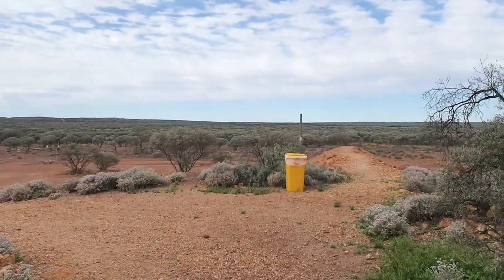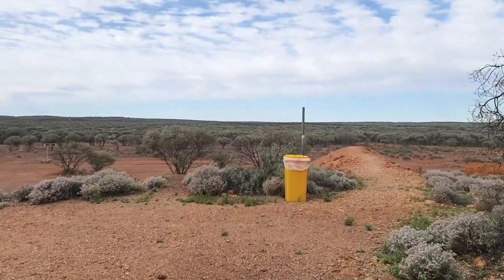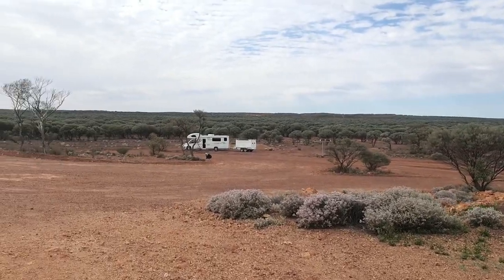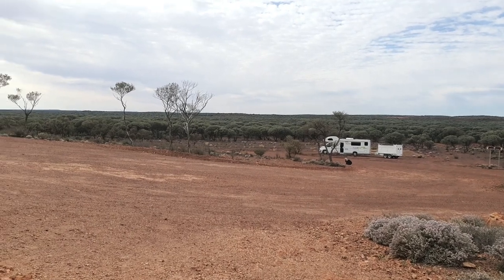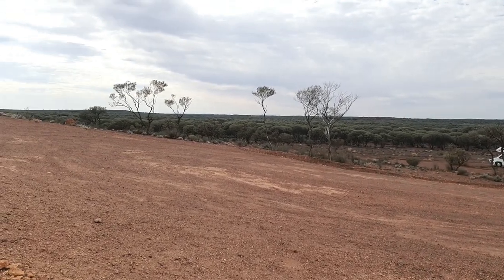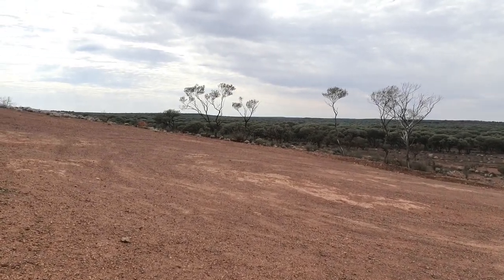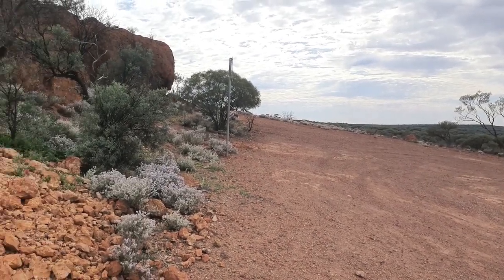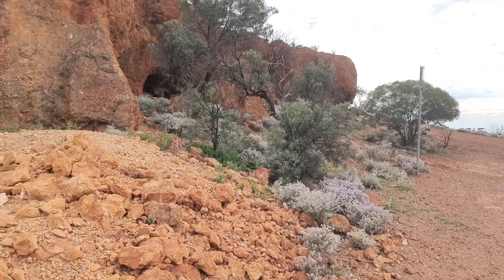A good view. Pleased we made it. Not a bad little journey in the motorhome there. Two-wheel drive, all right. Not a struggle at all. Now into Sandstone. We'll go and see a little bit of the history there. Hopefully we can find an information centre and a museum open.